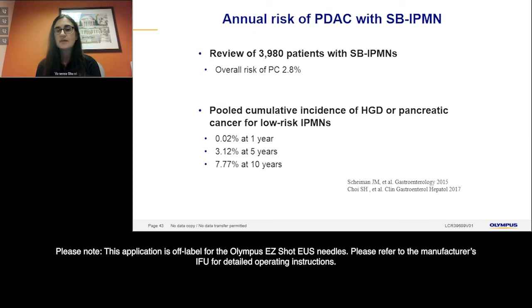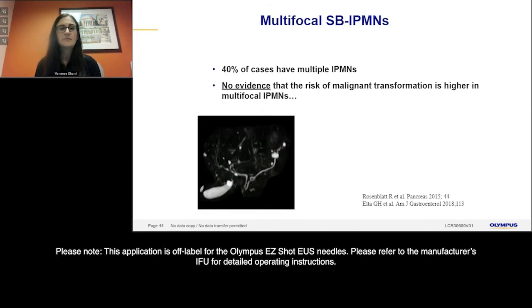So what is the annual risk of pancreatic cancer in side branch IPMNs? Well, in this review of almost 4,000 patients with side branch IPMNs, the overall risk of pancreatic cancer was 2.8%. Interestingly enough, in other data, and it kind of varies, the pooled cumulative incidence of high-grade dysplasia or pancreatic cancer for low-risk IPMNs increased quite a bit over time in a nonlinear fashion. So it's curious, truthfully, in 18 years of practicing lots of side branch IPMNs, I can recall maybe 2 that, over time, I'm not talking about initially, when I diagnosed them for surgery, but over time while I'm screening or surveying, that actually have gone on to malignancy. But again, there are cysts out there, I'm sure, that I haven't followed up on, that have been followed up on elsewhere.